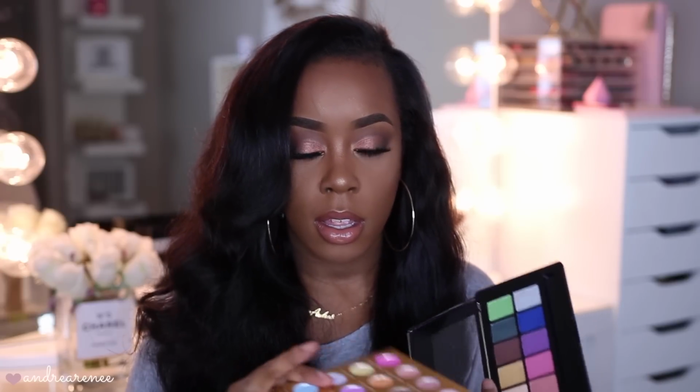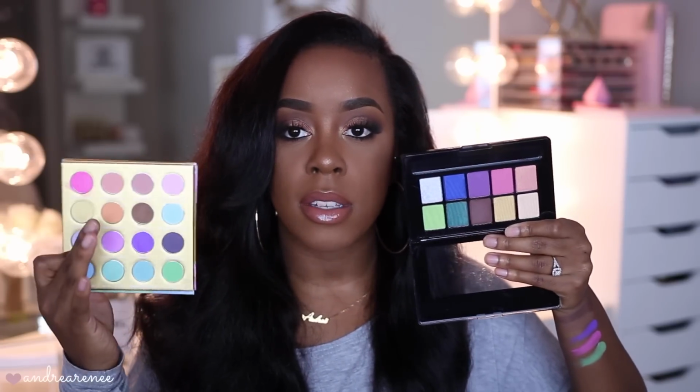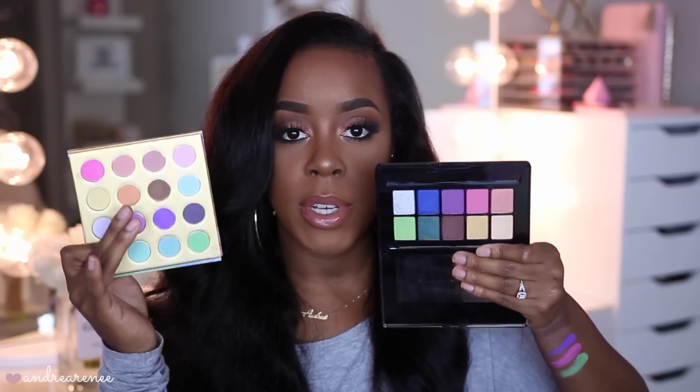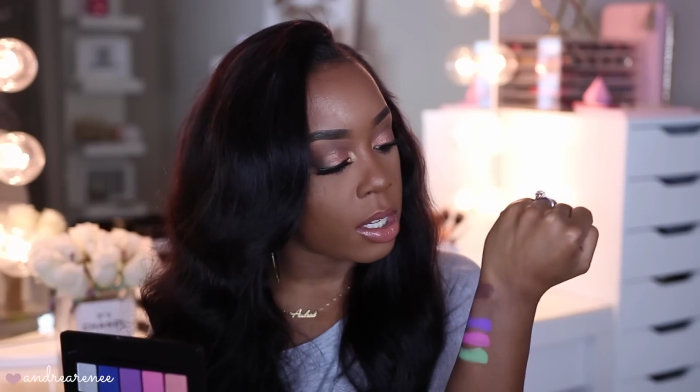And there it is, them side by side. So this shade right here is much lighter than the shade in the Revlon palette, but they're both dark chocolate shades. That is really pretty. The swatch is not even patchy or anything. We may have to play with this palette in an upcoming makeup tutorial. I do, like I said, want to do more looks with colors.